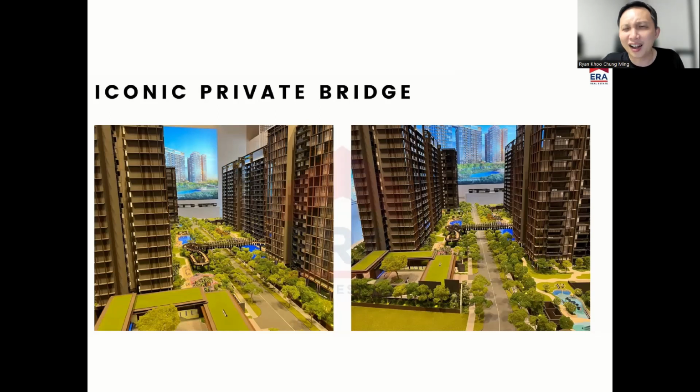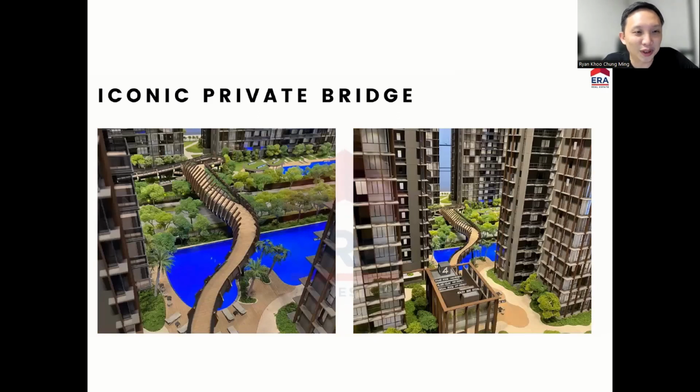When we first heard about it, we were asking, huh? How is it going to look like this? It's going to be something very different, and it is something very different. Okay, some other photos of the private bridge.